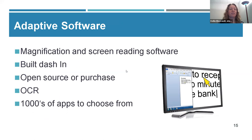All right, so now we're going to talk about adaptive software. There are many choices, just like with anything else. You have magnification and screen reading software, and those options come with built-in or open source or purchase. And then we have optical character recognition, or OCR. And then I threw apps under software just because the next slide is going to talk about apps, but there are certainly thousands of apps to choose from, and many that address low vision. But I want to talk about screen magnification and screen reading options.